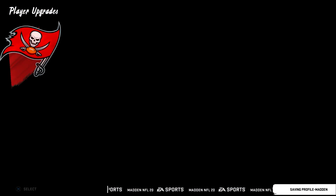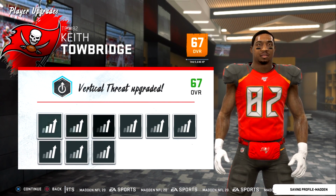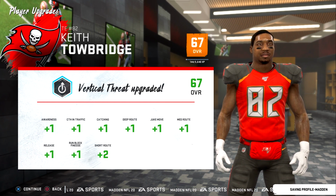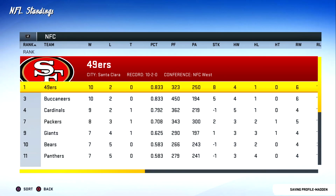So, yeah. And then Keith Towbridge, I believe his name would be. We go with vertical threat for him. He's our third tight end. So you don't really see him too much because I don't like running those 3 tight end sets all that often. But that's a good upgrade, I think.